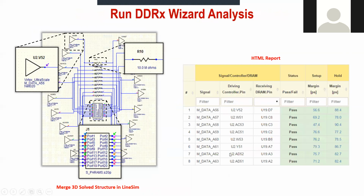And now when you run the wizard, it is taking advantage of two automations for you. One is the automation of running the full DDR analysis, okay, which saves you a lot of time and does a complete analysis. Number two, we are using a solved area of the real board, which was solved in 3D using the full 3D view solver. So any analysis through that section will be a lot more accurate than not doing it.